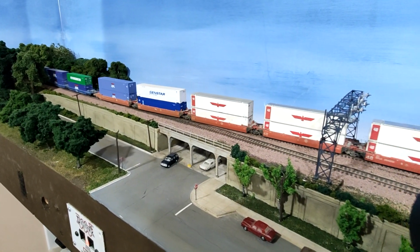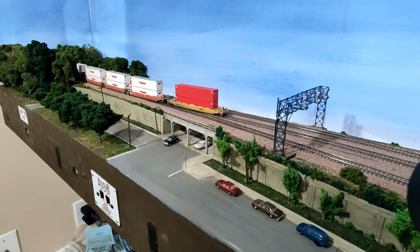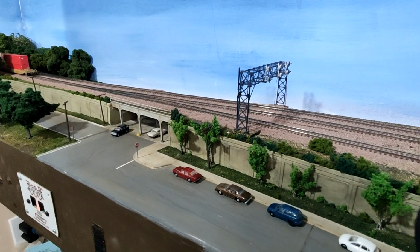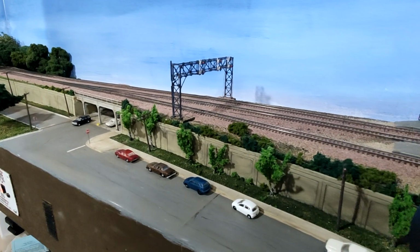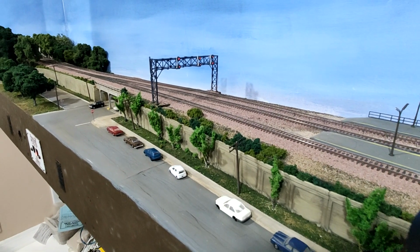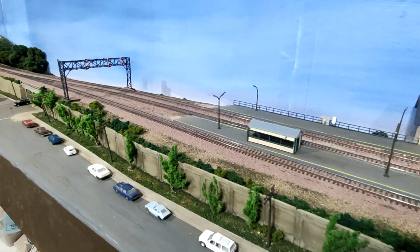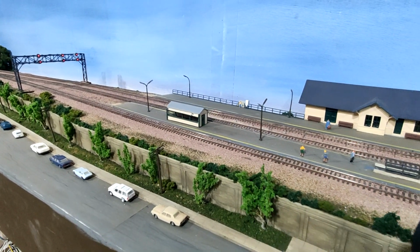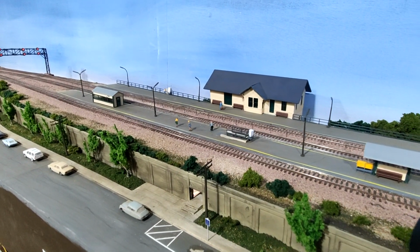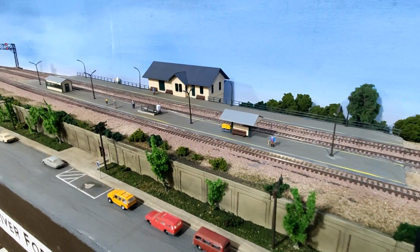And I used JTT trees there along the retaining walls. I had those for a long time and really wasn't sure where I was going to use them, but they worked perfectly for this particular area where they have some small trees planted along the retaining wall. Also included the tunnel that goes from Hawthorne Street under the tracks and then comes up through the stairs on the middle platform.